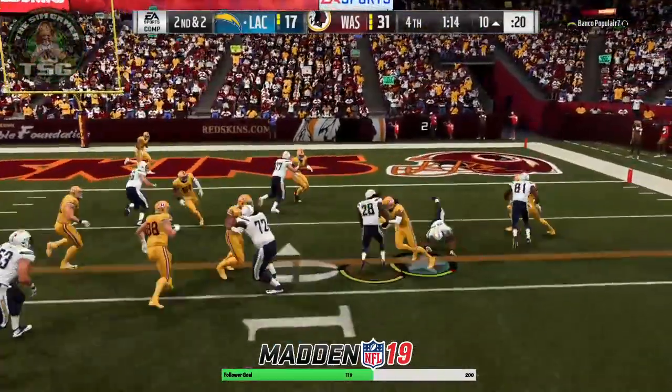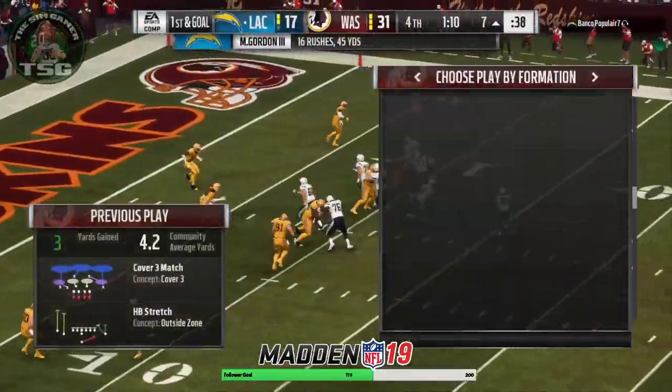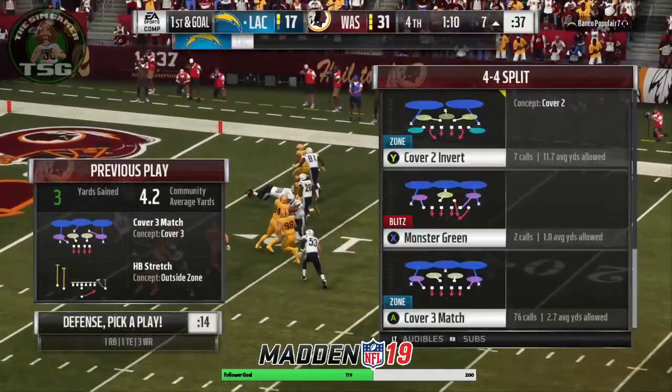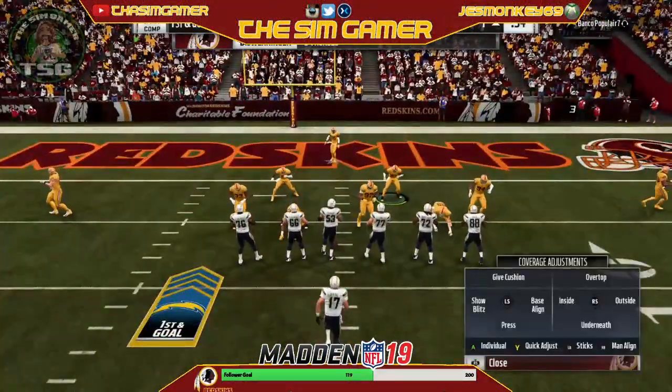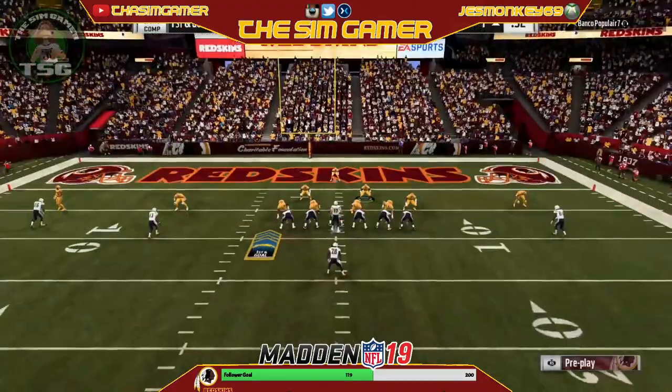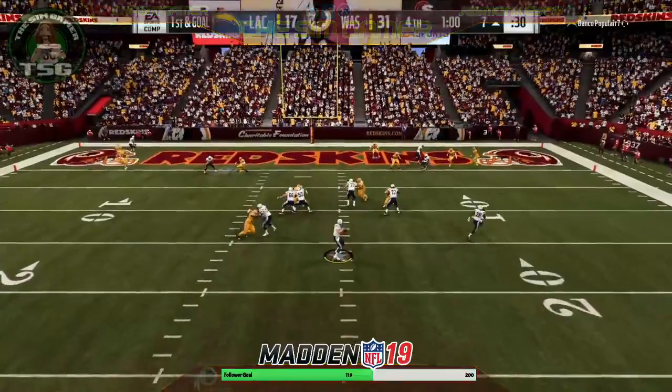The busy night continues for Gordon as he gets it here. And here he'll get it down to the 7. It's a 3-yard pickup, and that sets up a first and goal. This is a very impressive drive, especially when you consider where they started from to now be set up first and goal. Yeah, some nice running right there. That's what got them the first down.